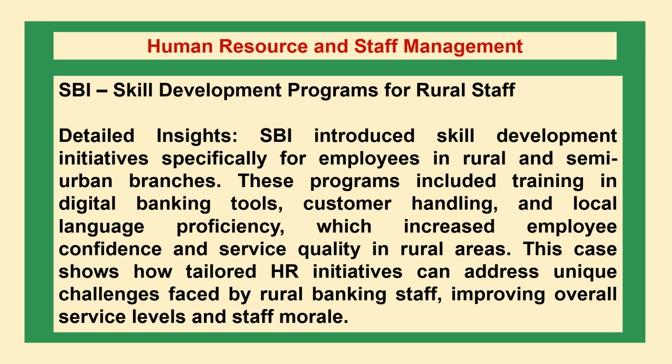SBI skill development programs for rural staff. Detailed insights: SBI introduced skill development initiatives specifically for employees in rural and semi-urban branches. These programs included training in digital banking tools, customer handling, and local language proficiency, which increased employee confidence and service quality in rural areas. This case shows how tailored HR initiatives can address unique challenges faced by rural banking staff, improving overall service levels and staff morale.